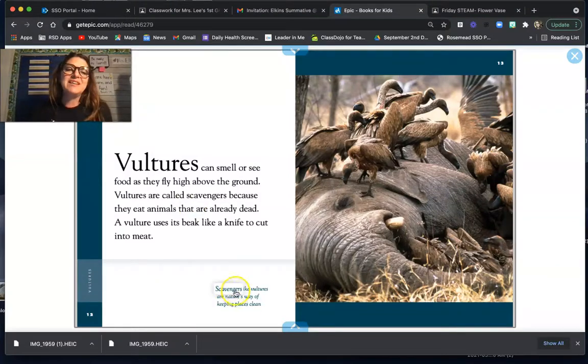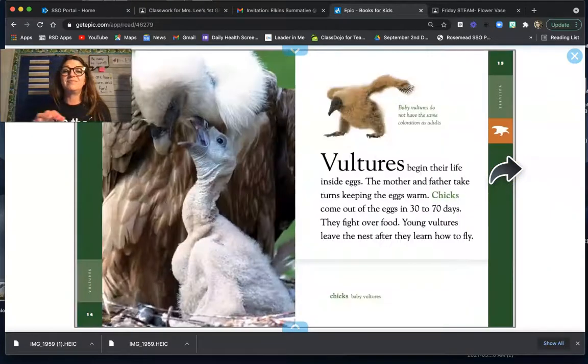Here's the caption. Scavengers like vultures are nature's way of keeping places clean. Do you see? This dead body will eventually be gone and not be smelly on the forest floor. It will also feed a lot of animals. Better than to waste, right, class?